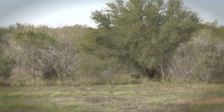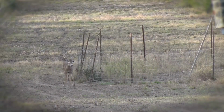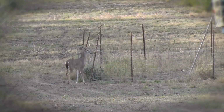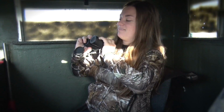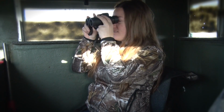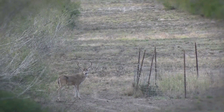The big issue in South Texas brush country is visibility. Once in a while you'll see a great buck while cruising around, but stands offer a much better opportunity not just to see deer, but to judge them properly. First, a couple of youngsters come out of the brush. Look at the body shape. This is an older buck.